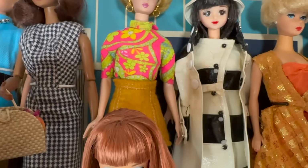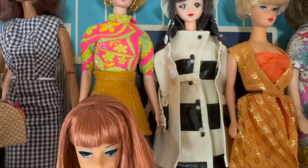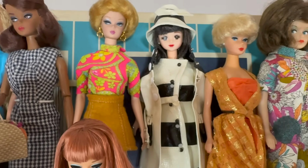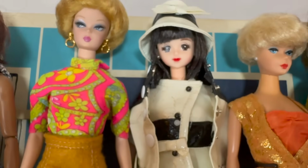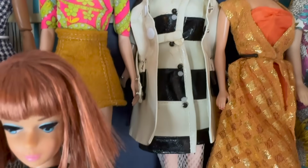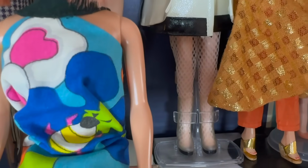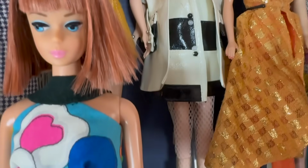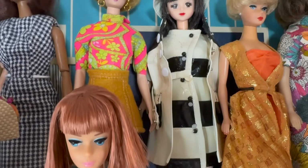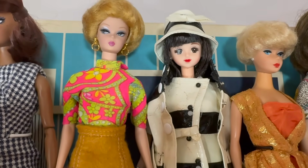But I did try and restore it as best as I could. It's not going to crack anymore, but it is cracked. I don't know if you can even tell on camera. Well, if you can't, that's great. But I just thought her face was so cute. I love that face. And I love this outfit, obviously, because it reminded me of the 60s. And she's also got a pair of clear go-go boots. You know, I'm a sucker for the clear plastic. And so I love her. I'm happy to have her, even though she's a little rough. Love the bob too, so cute.